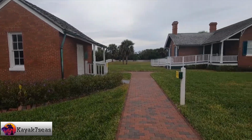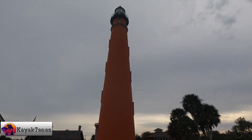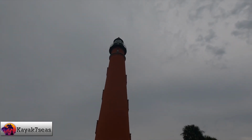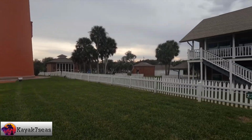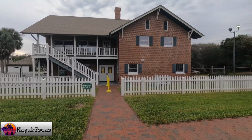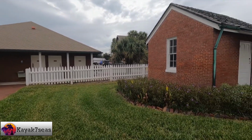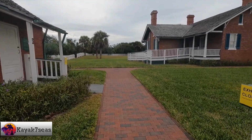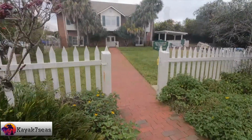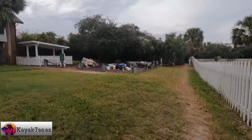The Ponce de Leon Inlet Lighthouse is a lighthouse and museum located at Ponce de Leon Inlet in Central Florida. At 175 feet in height, it is the tallest lighthouse in the state of Florida and one of the tallest in the United States. Hours of operation at the time of this video are from 10 a.m. to 6 p.m. with last admission at 5 p.m. Admission is $6.95 for adults and $1.95 for children 11 and under. Be sure to check out the website for any changes. The lighthouse is open longer during the summer months.